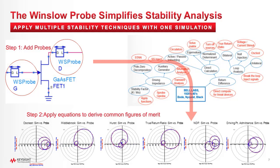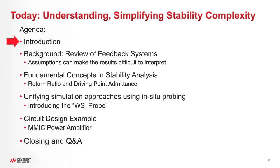So today we're going to show you how to use the probe, and I'll even provide an example workspace that walks you through the techniques we cover in the webcast today. So here's the agenda. The big goal is to help you understand and simplify stability analysis complexity with the Winslow probe. But before we get there, you'll have to have some background so that you can appreciate the power of this technique that we're going to show later.